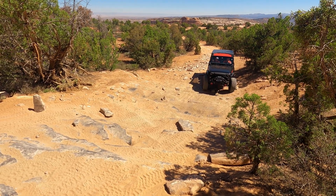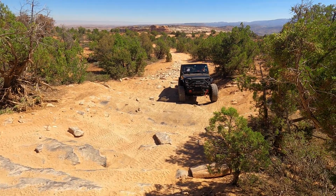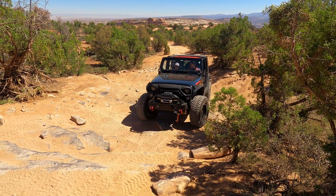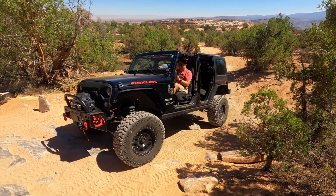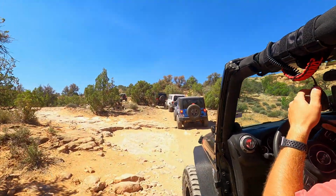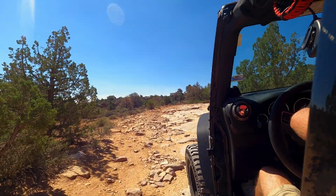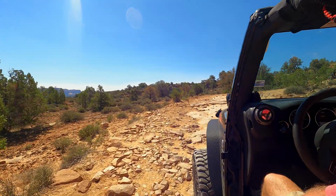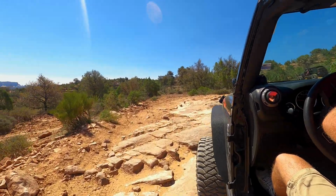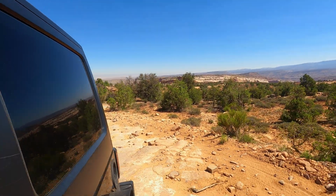All right, here's Brent in the Rubicon, but he has installed lockers recently, so let's see if he's going to use them. Not a problem. Pretty good, huh? Yeah, thank you, sir. Kind of a little harder. If you want to, bud, you can come on up here and then drop doors off. Now that you got lockers, we just walked right up it. Now this wheeling thing is going to be a joke for you. With or without the lockers, baby. Pick a line.